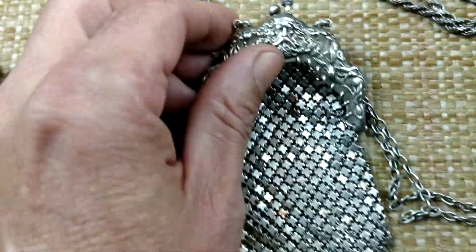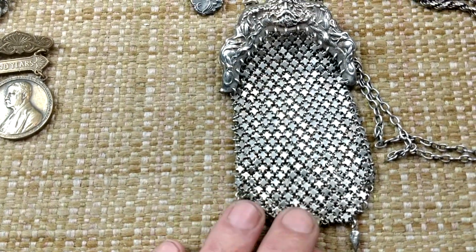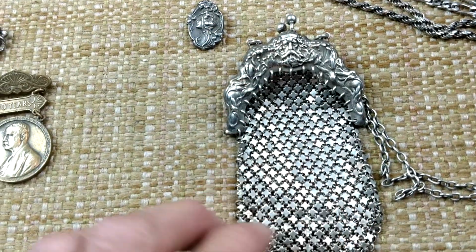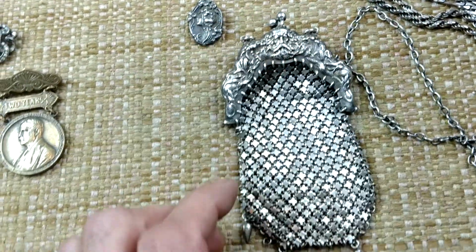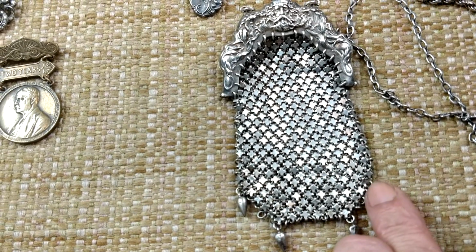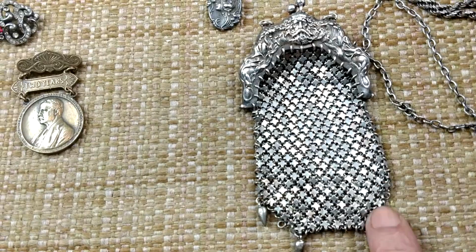This is a cool purchase right here. It's a Blackington. It's circa 1890 or so, 1900. I found one identical to this one, except it had a little shorter chain and it had a little fob type thing. They got like $3.25, but this one is missing a couple teardrop dangles.